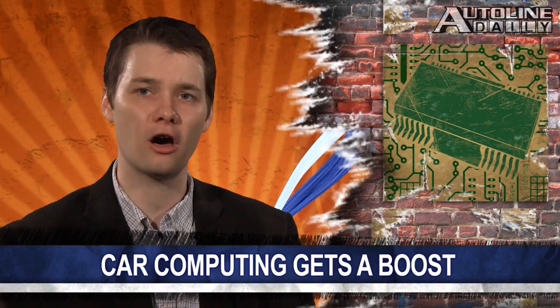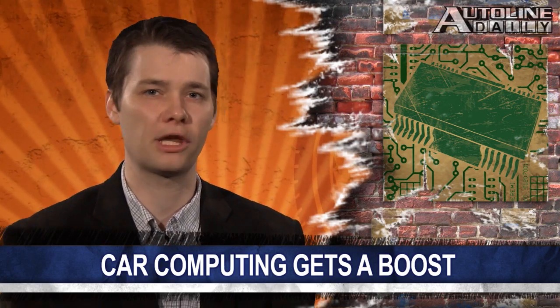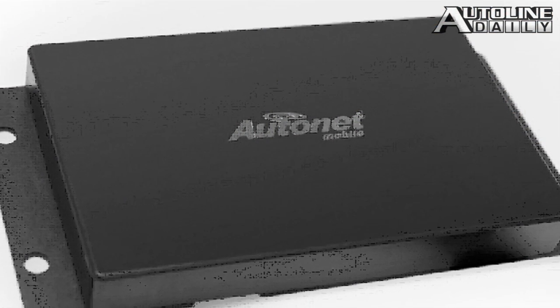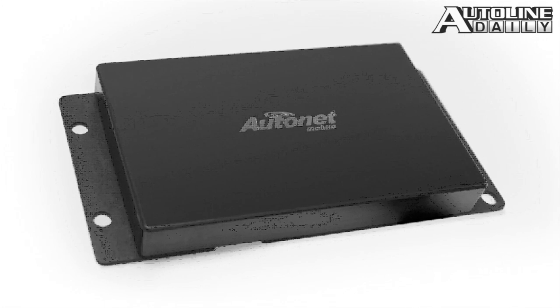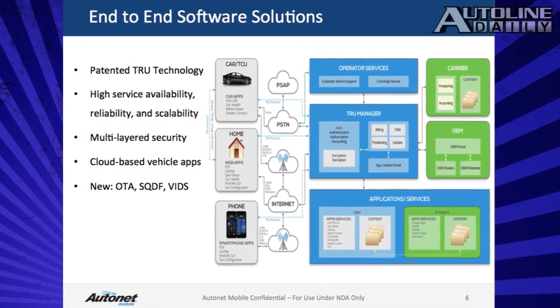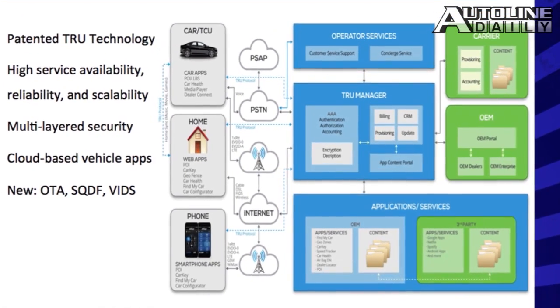A company called AutoNet Mobile brought the first Wi-Fi hotspots into cars, working with GM, Mercedes-Benz, FCA, and Subaru. Now it's coming out with what it calls a TCU, a telematics control unit. It's an amazingly powerful computer. AutoNet says it can provide over-the-air updates even for legacy ECUs. In fact, it can reflash any ECU connected to the CAN, which is the central nervous system for a car.